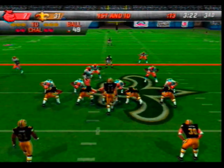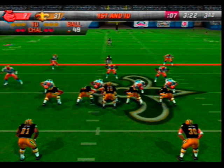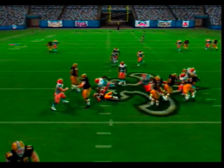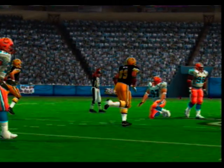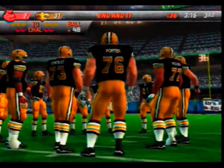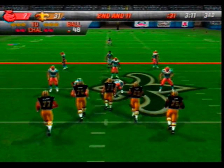First and 10. Using split backs. Sends a man in motion. Here we go. Hand it off to the fullback. They'll spot this one at the 48. And so that makes tackle number 6. No gain on that play as the linebacker slipped in almost unnoticed. Yeah, he did a great job getting in there. He was looking for the run before they even snapped the ball. Second and long coming up here. Ball on the 48-yard line.